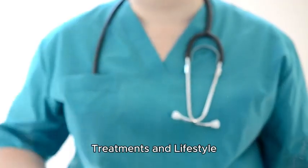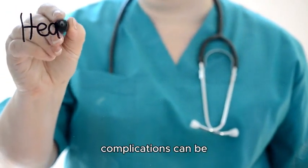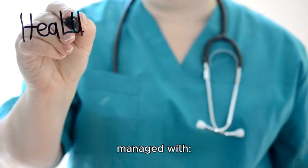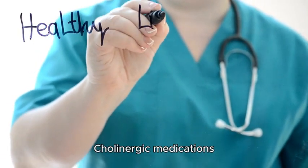10. Treatments and lifestyle management. There is no cure, but symptoms and complications can be managed with artificial tears and saliva substitutes, cholinergic medications like pilocarpine, anti-inflammatories or immunosuppressants, steroids for flares or organ inflammation, hydroxychloroquine, Plaquenil, for joint and fatigue issues. Doctors tailor treatment based on severity and which organs are affected.